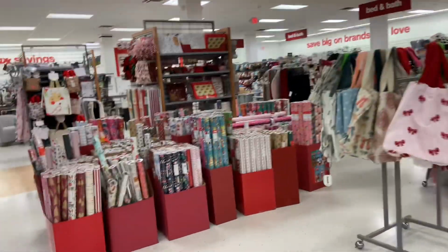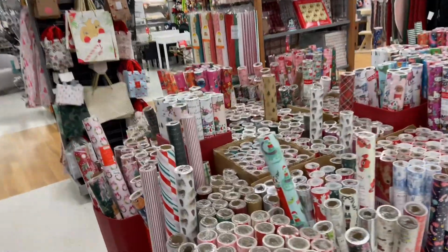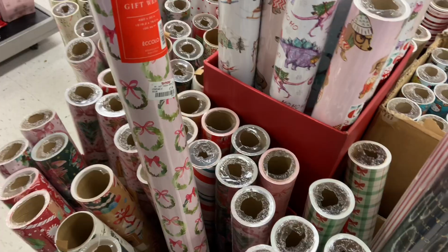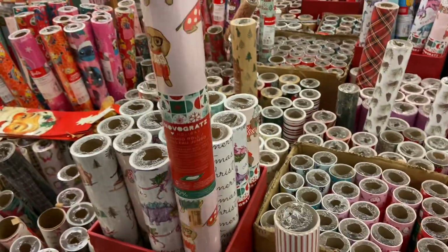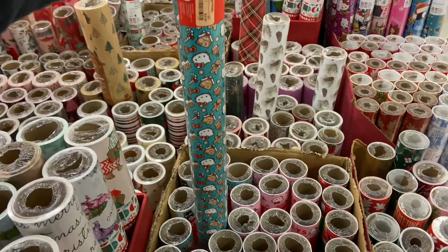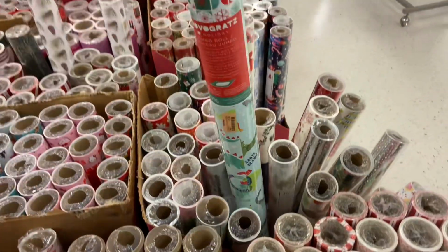We are here looking at Christmas at TJ Maxx. Hope you're having a good day. Wrapping paper, $7.99. Little dogs on here. It's so loud with music. Hello Kitty, of course. $3.99, 30 square feet. $7.99.